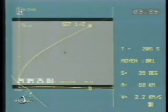Premier étage. Right, the burnout of the first stage. Séparation en deux. Separation between the first and second stage. Allumage deuxième étage. Ignition of the second stage. Paramètres de propulsion normaux. Everything is normal, says our launch range manager. And the ignition next second stage.